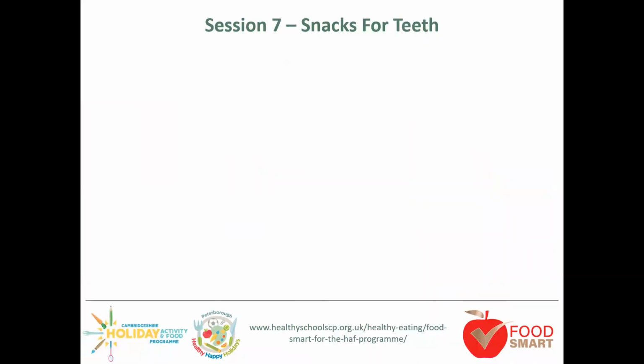So our 7th session is all about snacks for teeth. So tooth decay in England among young people and children is a massive growing concern. So Public Health England advised that around 23%, so about a quarter of 5-year-olds have had dental decay, and there's little to no progress being made in that area.